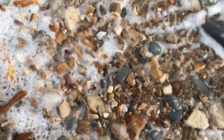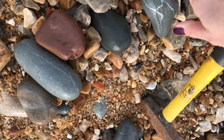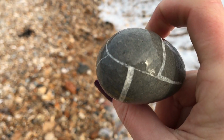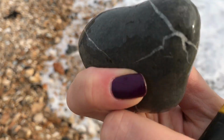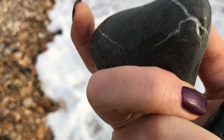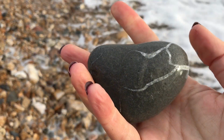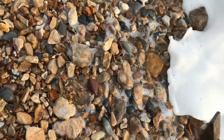So I have now turned my attention to some stones. Look, there's one there next to my foot, and I'm trying to save it from the wave. I'm just going to pick it up here. And look at the lovely lines on there. And guess what? Yeah, it's heart-shaped. So that's coming home with me. As I can't find any fossils, I'll find some stones to take home.